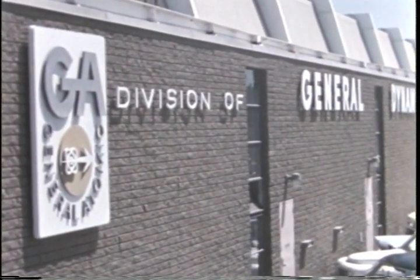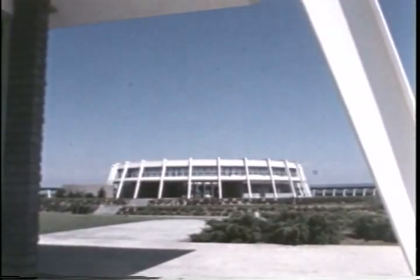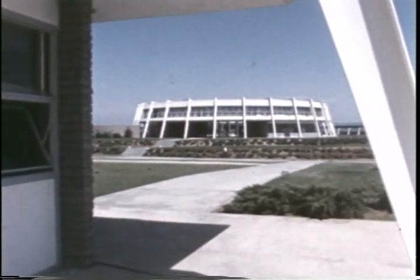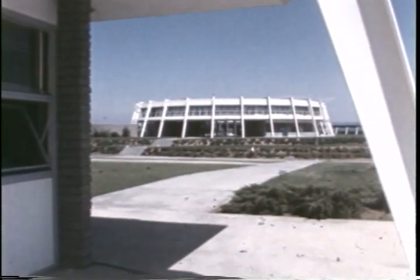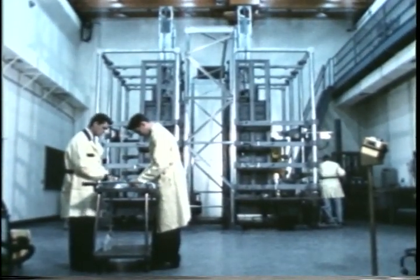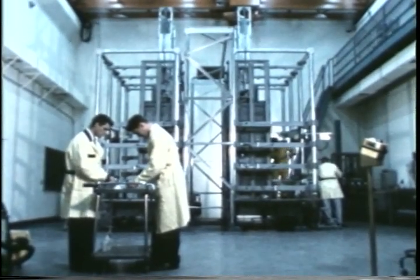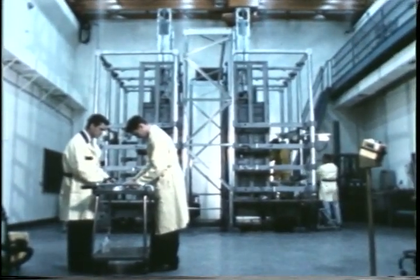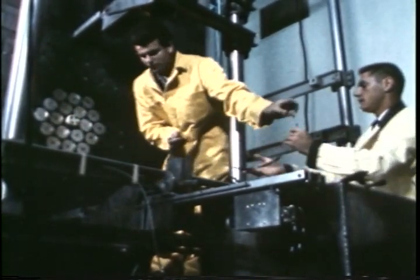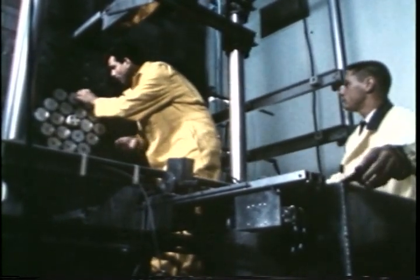From within this complex at General Atomic Division outside San Diego have already come many new concepts for the peaceful use of nuclear energy. One of the most exciting is the high-temperature gas-cooled reactor, designed to generate electricity competitively with fossil fuels. A technician carefully positions a fuel sample in a critical assembly.